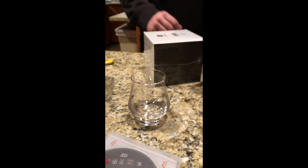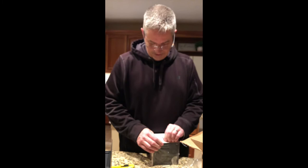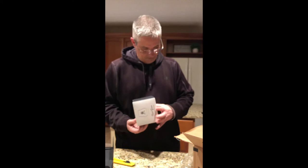Nice. So cute. It's not cute. It's badass. Sexy. There you go. That is a sexy glass. Sexy packaging. I like how it says "keeping good spirits."